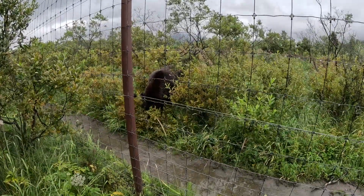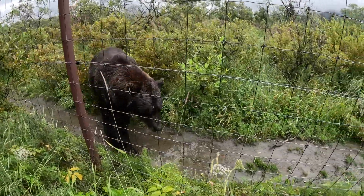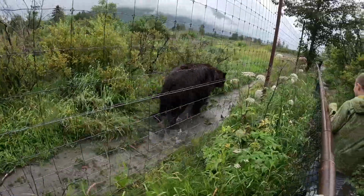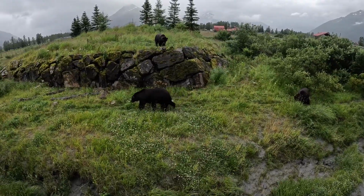Wow! Look at that! Look, there it goes! Look!